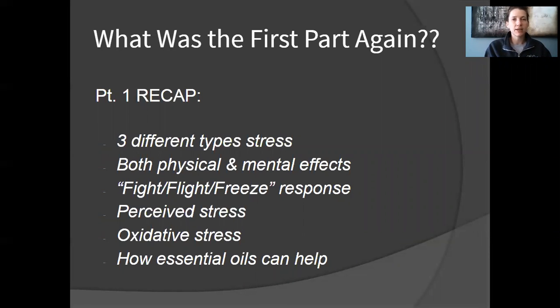Again, perceived stress, even if there's something that is not life or death, but if you perceive it to be, maybe it's a text message that you're nervous about or a phone call that you're anticipating. Perceived stress, that's definitely a thing. And oxidative stress within the body itself. And then, of course, we wrapped up with how essential oils can help interrupt that stress response, help the body have a healthy stress response, because stress is not bad. It's just when our bodies cannot cope with it and return to normal that we have the problems. So that was Part 1.